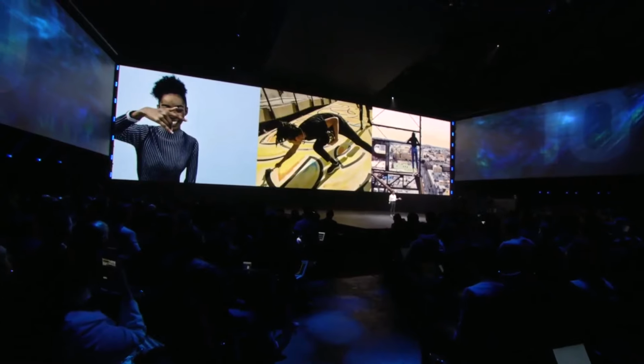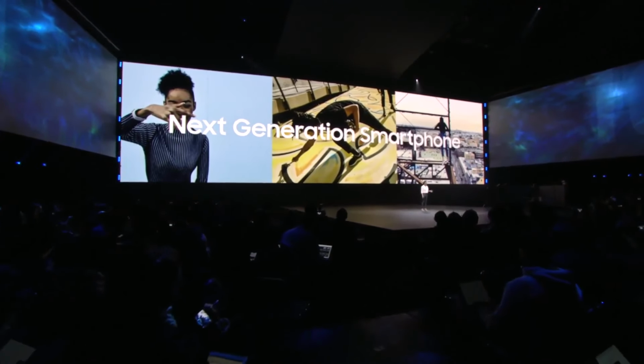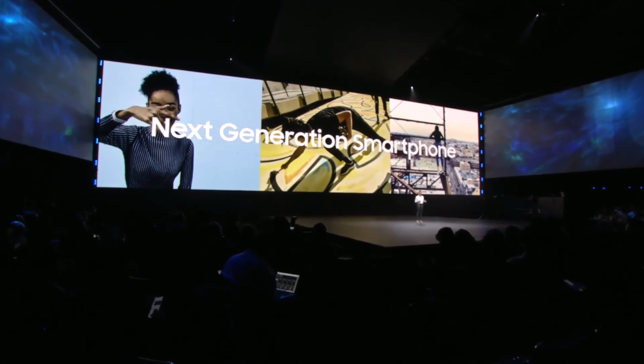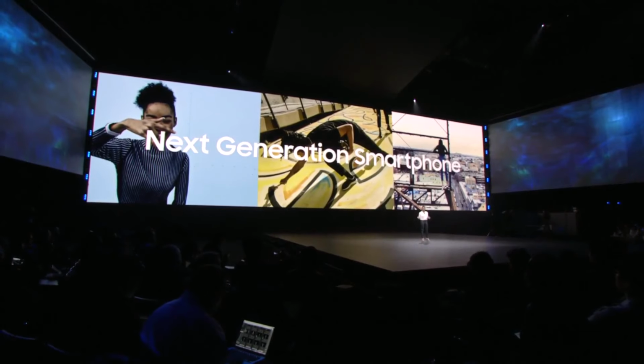With the Galaxy Fold, we're introducing a new category. Now, we're introducing a next-generation smartphone. 10 years ago, we unveiled the first Galaxy S device, and it kicked off an evolution of revolution that has redefined the mobile experience for an entire generation of users.